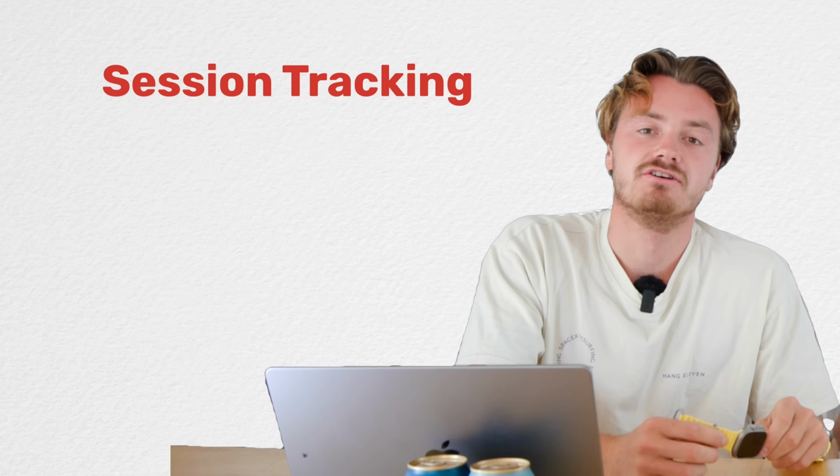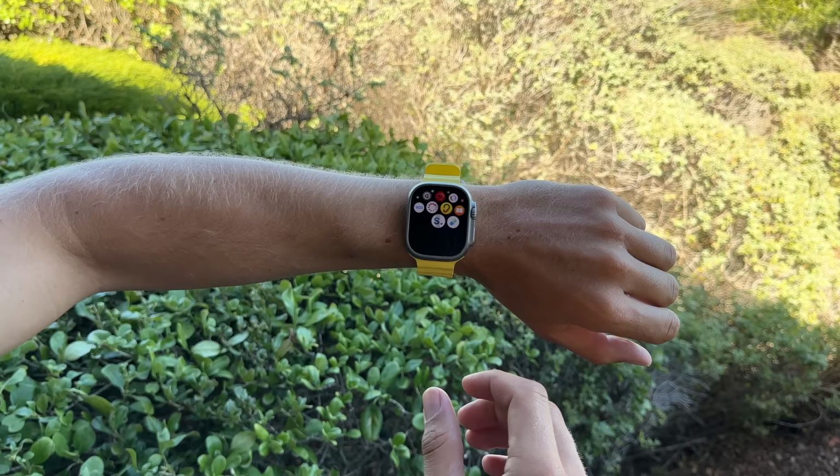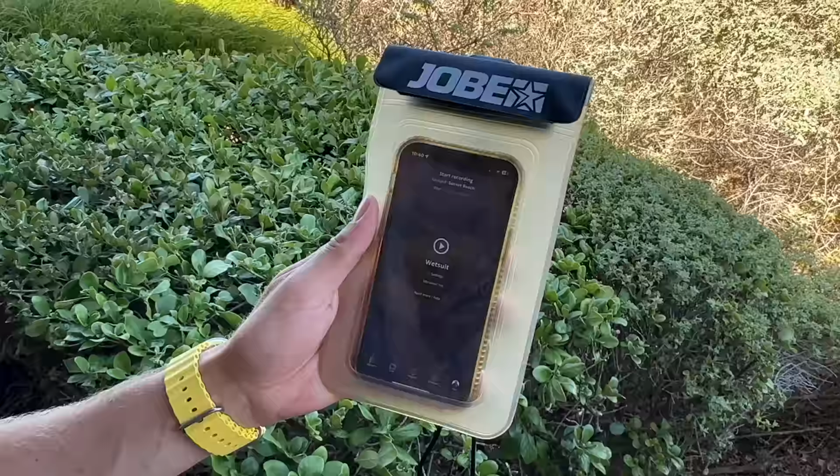So for session tracking features, our clear winner is Surfr. If you have or buy a watch, you don't even need a Woo, because everything that the Woo can do, the Surfr can do as well. And with Surfr, there are even more features if you use the board mount or the wetsuit mount. And even only with a watch, you already have more features than the Woo.